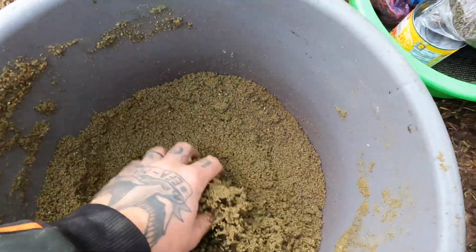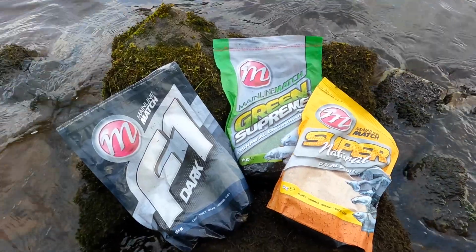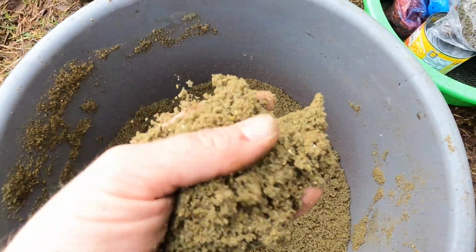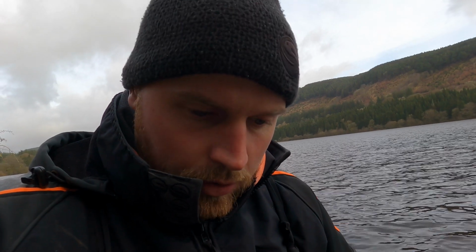Right, so there's the mix done. We've got 1 pint of F1 Dark, 1 pint of Green Supreme, and I've swapped out the crushed expander and put in natural, Supernatural, the yellow colour, and that is money, that is. So I'm probably going to put 6 of these in to start, maybe 8, we'll see how I get on, see if my arms can take shipping out 8. I'll put some casters, some dead reds, and I'm not going to put any worms in to start. I'm just going to feed that, and then I can always put a little bowl of worms in if I think it's worth it. So I'm going to ship these in, and then probably give it 40 minutes just to settle.